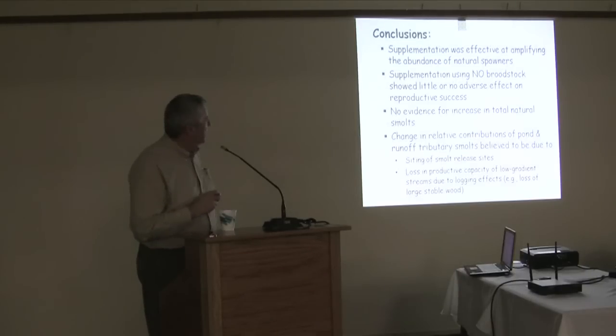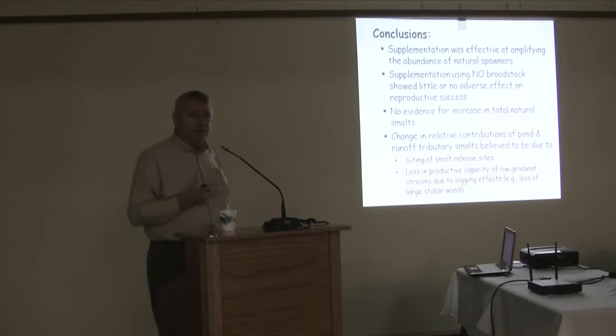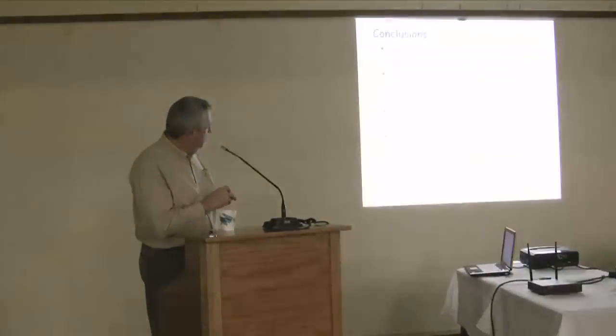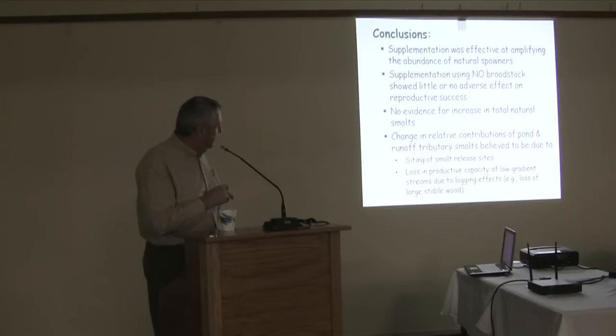So in conclusion, we concluded that supplementation was effective at amplifying the abundance of natural spawners. And we concluded there was essentially little or no adverse effect on reproductive fitness. We found no evidence for an increase in total natural production, but the change in the relative contributions of pond and runoff tributary smolts, we don't have this sorted out. We're still working on the data.